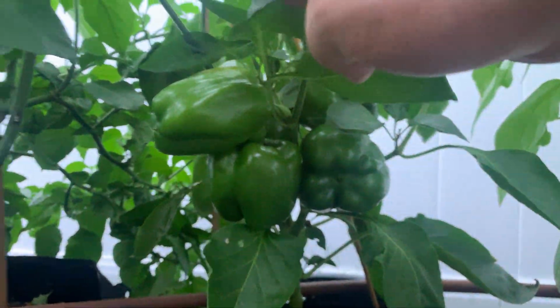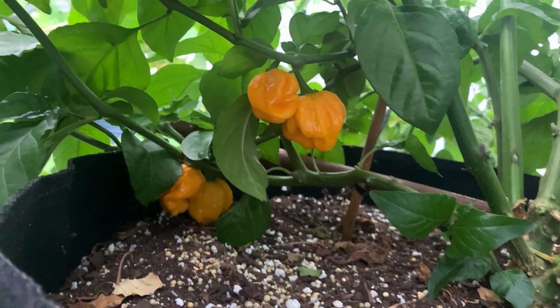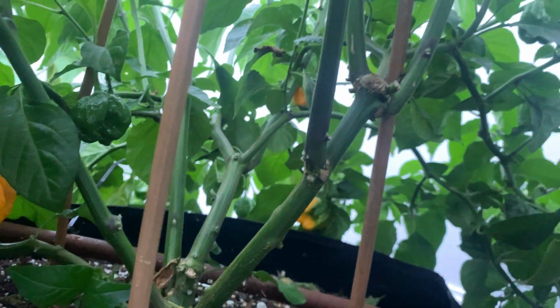And then over here in the corner, my Gangstar Yellow. Oh wait, I forgot there's a bell pepper over here, California Wonder. Look at that. And then Gangstar Yellow over here. This is another one that's loaded. Another one that's loaded.